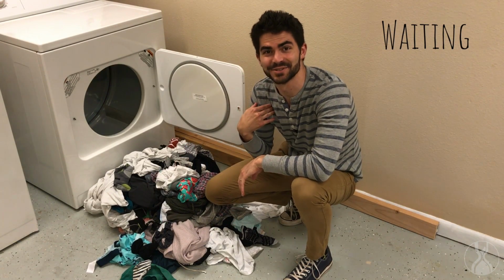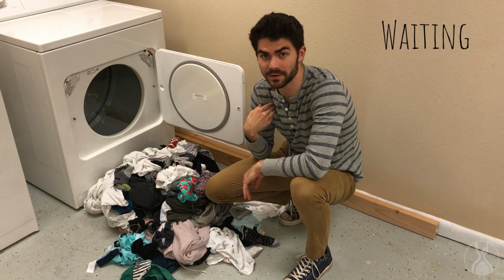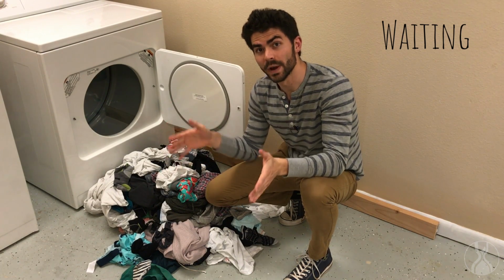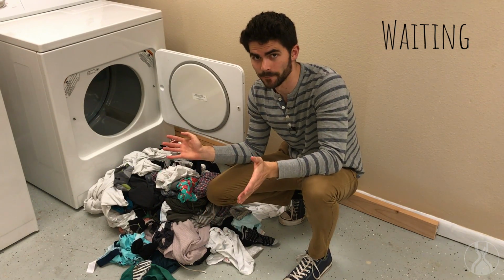Another waste is waiting. I don't always get to the dryer when it's immediately done. I don't run my house like a manufacturing plant, and some manufacturing plants, in fact many that do batch production, even when it's done with something, the stuff waits there for quite some time before it gets touched again. That waiting is wasteful time.